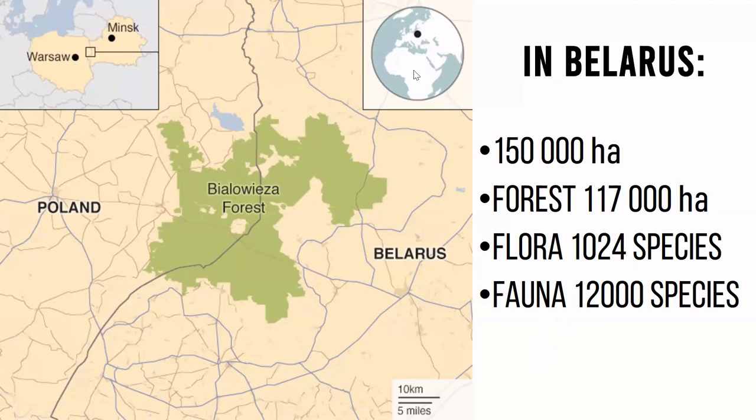It's very rich in biodiversity terms, containing more than 1,000 species of flora and more than 12,000 species of fauna. So it is a very unique area and very nice also to work in. And we've done a lot in the previous years of our project, and I will tell you what exactly.